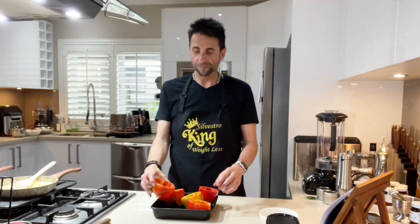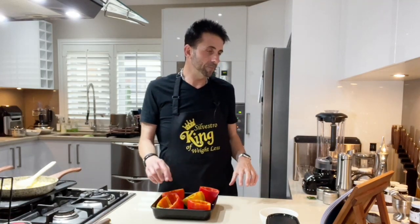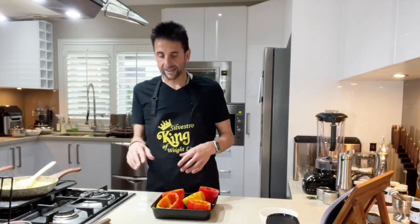Stuff the capsicums, yes, and a dessert. So here we go. So we want to stuff the capsicums. So basically cut them, and we want to stuff them with egg and turkey. There's no big deal how we do it. First, you can mix it. You can go the egg.